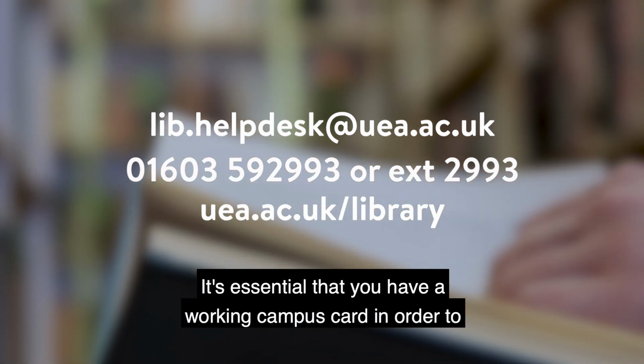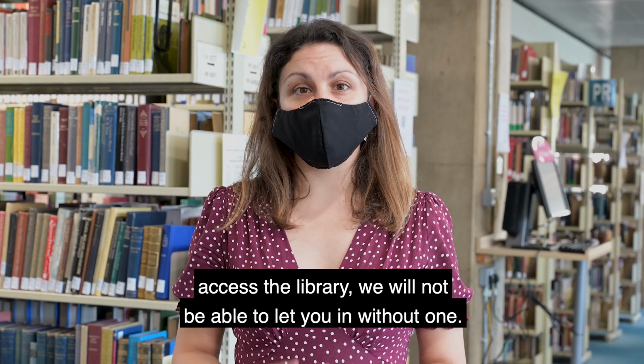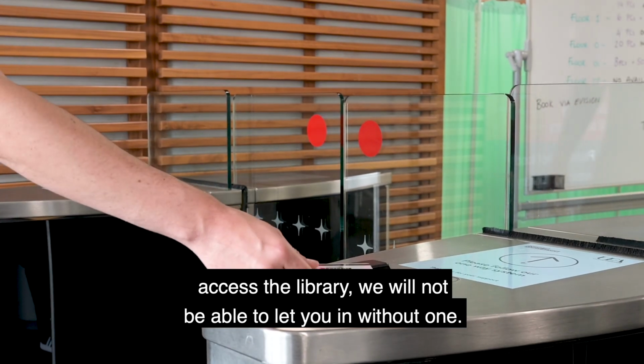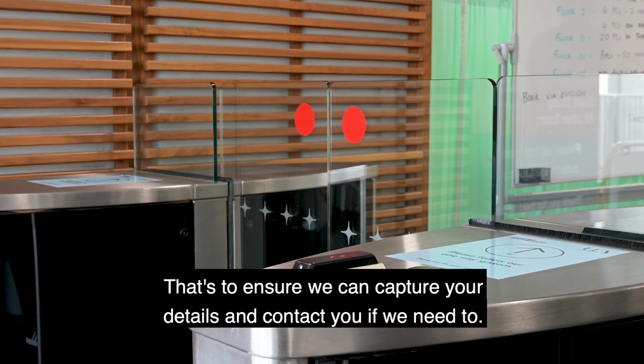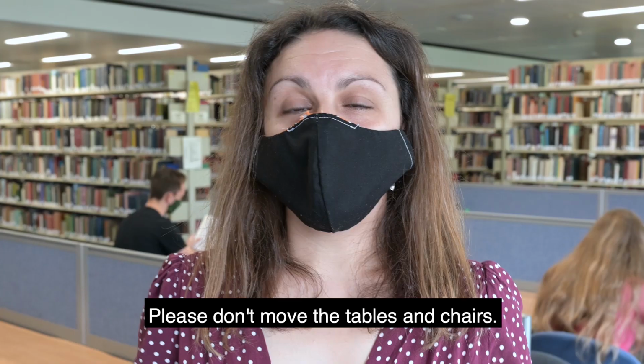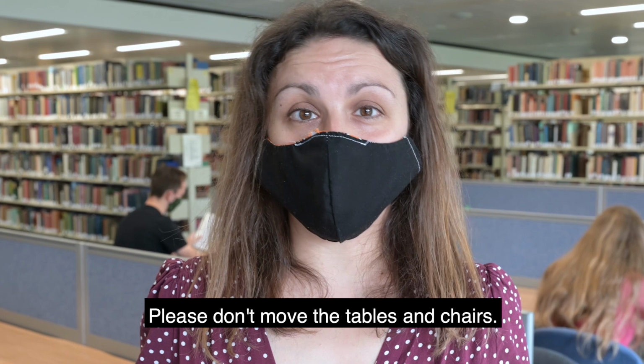It's essential that you have a working campus card in order to access the library. We will not be able to let you in without one. That's to ensure we can capture your details and contact you if we need to. Please don't move the tables and chairs.